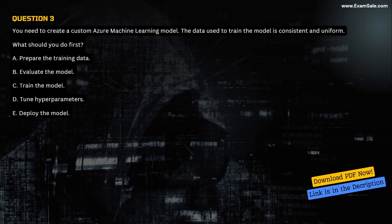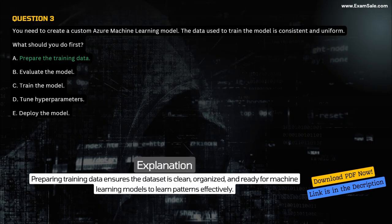A. Prepare the training data. B. Evaluate the model. C. Train the model. D. Tune hyperparameters. E. Deploy the model. Correct answer A. Prepare the training data. Explanation. Preparing training data ensures the dataset is clean, organized, and ready for machine learning models to learn patterns effectively.